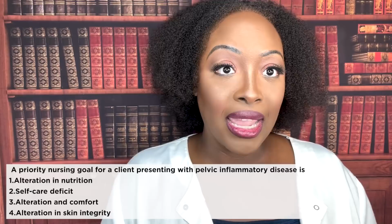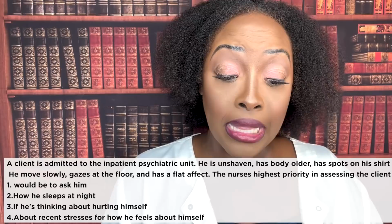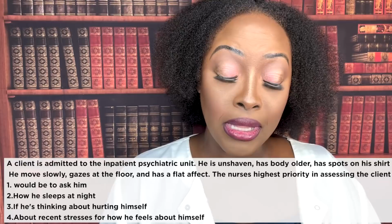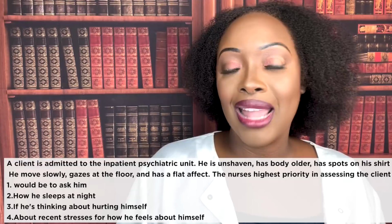And guys, we are down to our last question. A client's admitted to the inpatient psych unit. He's unshaven, has body odor, and has spots on his shirt and pants. He moves slowly, gazes at the floor, and has a flat affect. The nurse's highest priority in assessing the client on admission would be to ask him, 1, how he sleeps at night, 2, if he's thinking of hurting himself, 3, about recent stresses, or 4, how he feels about himself. And I know you guys all got this answer right because we talked about this already. The correct answer is 2, if he's thinking about hurting himself.